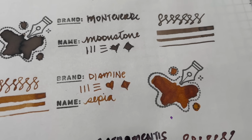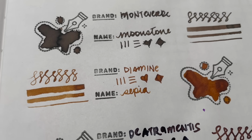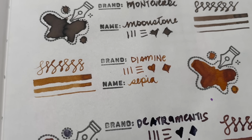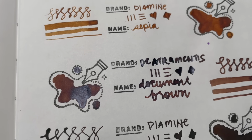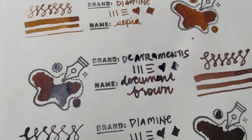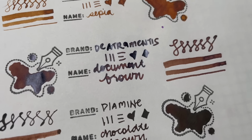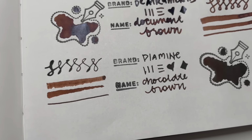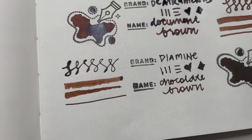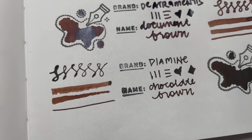Then we have Diamine Sepia, which is the most orange out of all of the browns that I have, but I do really like it and I do want to give that a try. Then we have Diatrus Document Brown, a really good one that I think will be very useful for paintings and line washes. Then lastly, Diamine Chocolate Brown. I feel like this one is a really good step up from a professional black to something with a little bit more interest.